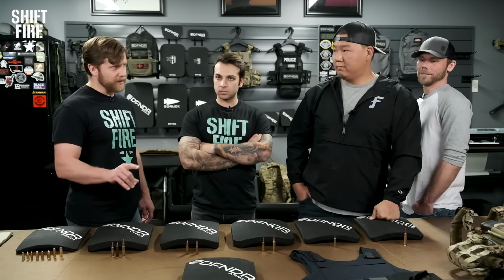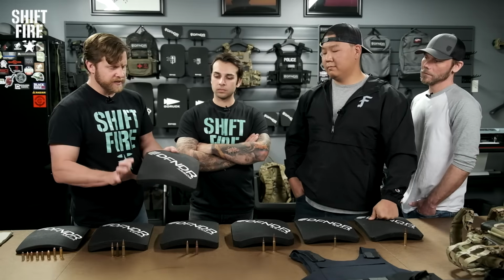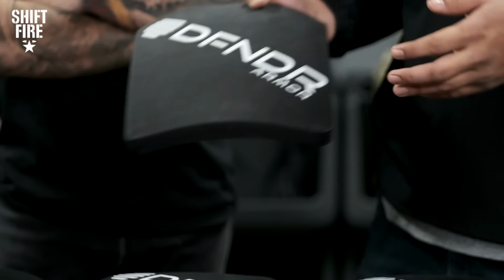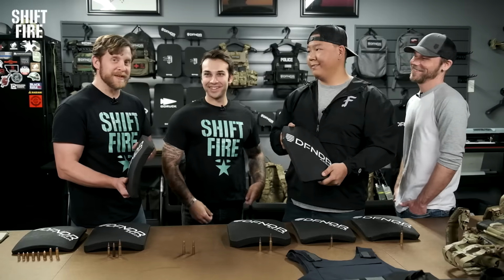So gentlemen, I'm noticing we got one plate kind of by itself here in the front. What differentiates this plate from every other plate? So this would be an improved version of the 3+. We like to call it the 3+ Elite. Elite! Cool. Always looking to be elite, folks.